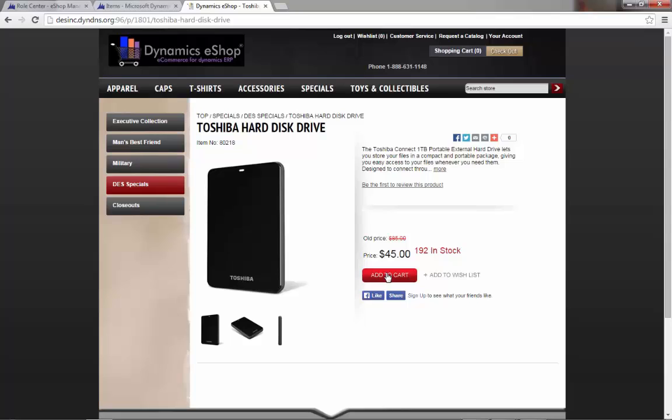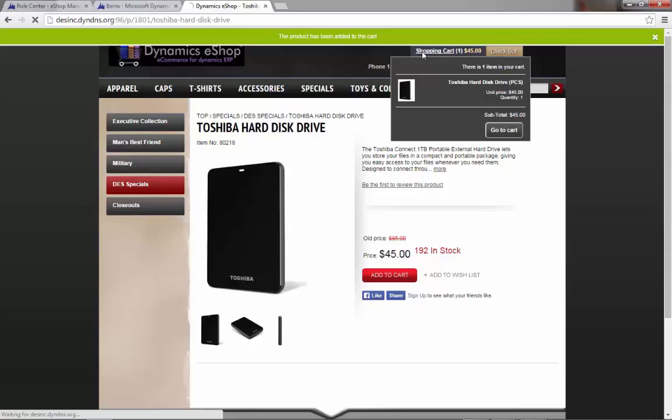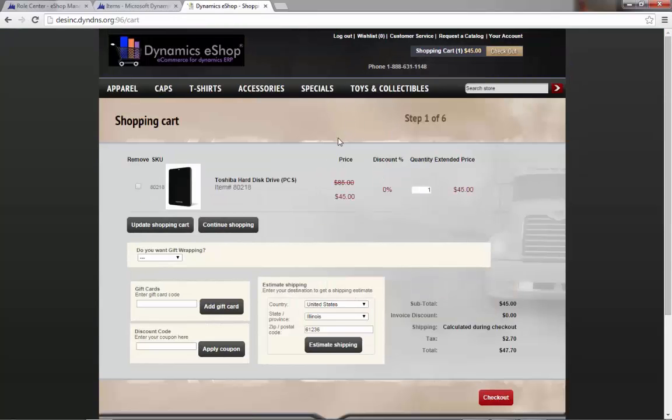So going back into eShop, we'll take the Toshiba hard drive and add it to our cart to begin the B2B transaction. Again, here we have our customer specific pricing, $45. If there is a line discount, that would show here. If there is an overall invoice discount, that shows at the bottom, and we can see the taxes are already calculated. So this illustrates that eShop is utilizing all the standard NAV business logic related to pricing, discounts, and taxes. So let's move on.